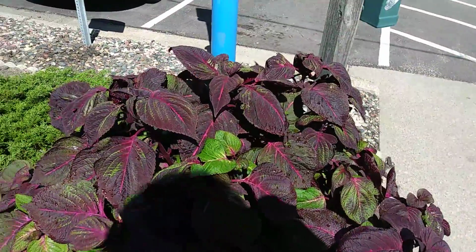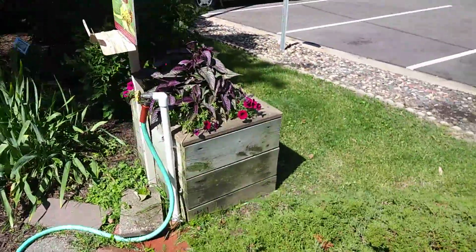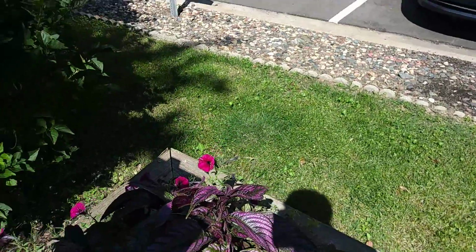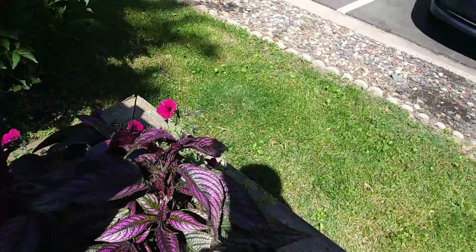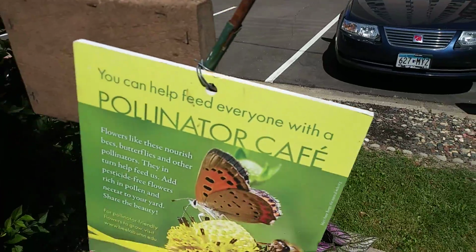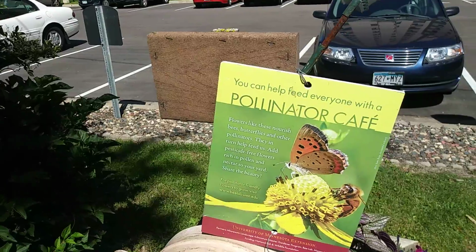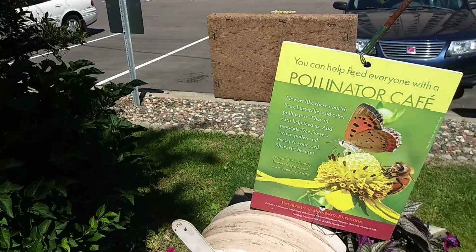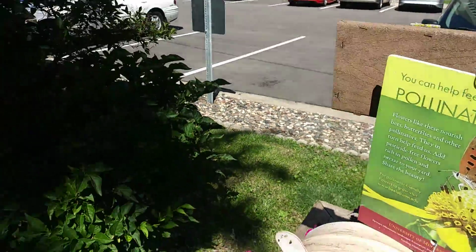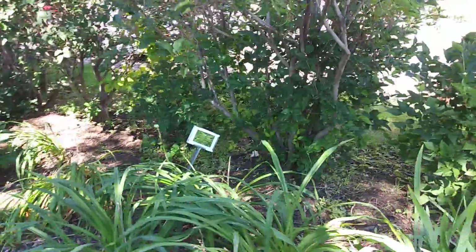As you see, we have our coleus plants that are looking beautiful. They came a long way because they were pretty rough in the beginning. We have these plants, which I still don't know what this purple one is, but it was really pretty and it attracts some different butterflies and things. See, I put up a sign for the Pollinator Cafe, which isn't staying up very well. But over to our plants.